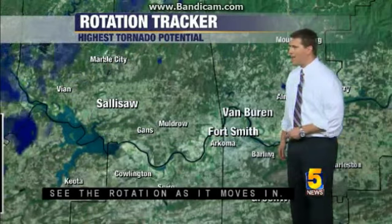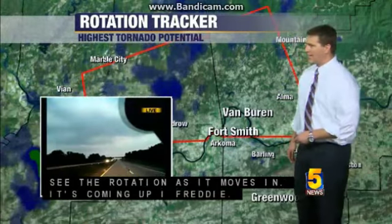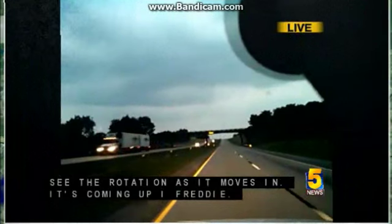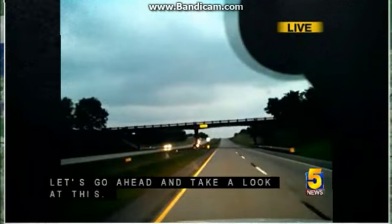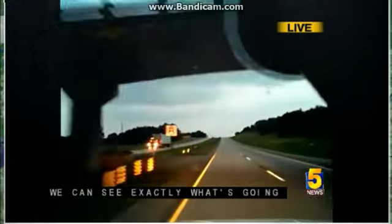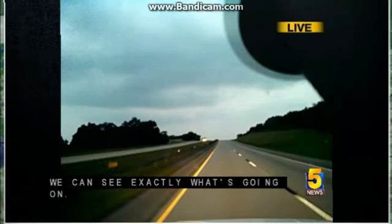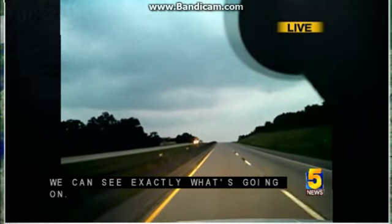Shot on I-40 of this wall cloud. Let's go ahead and take a look. Take it full if you don't mind, and we can see exactly what's going on. You're looking live now on Interstate 40 at the wall cloud that's moving in. We've also been following it as it made its way across the River Valley into the Fort Smith area.